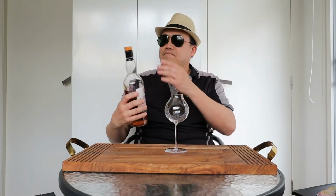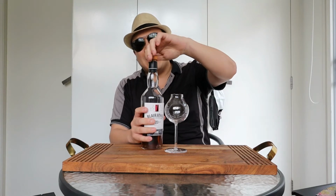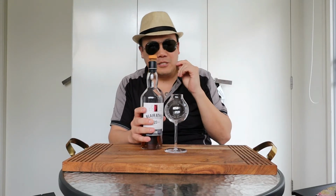That in itself is a rare thing. Anyway, what's rare about it is that they don't bottle many Blair Athols because, I mean, the volume game is so important that they're probably just pumping them out in large volumes for blended Bell's. So when you get a Blair Athol single malt at 23 years, it is a hell of a treat because you know it's not every day they're going to come out.